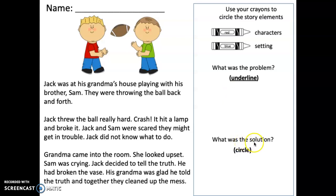And then you're going to use your pencil again, and we're going to circle the solution that happened here at the end of this story. What was the good solution that happened? Pause your video while you look for it.